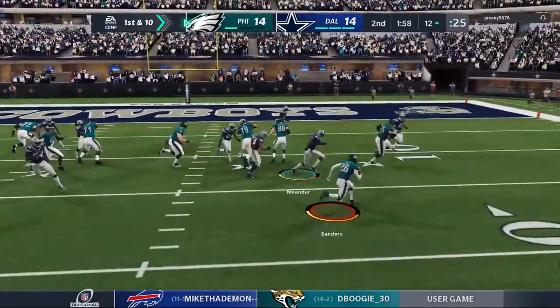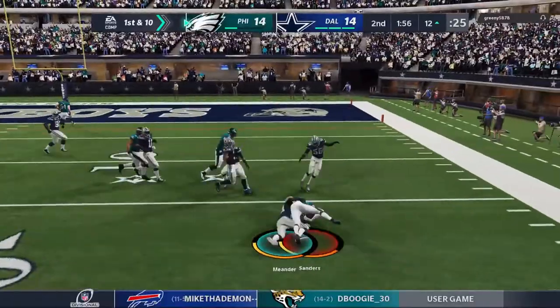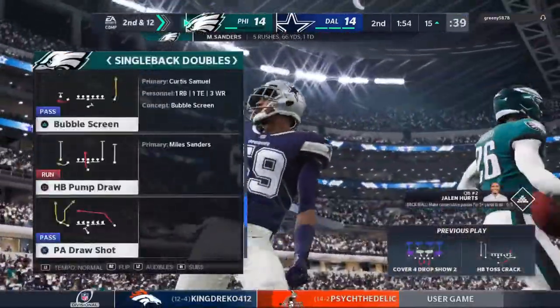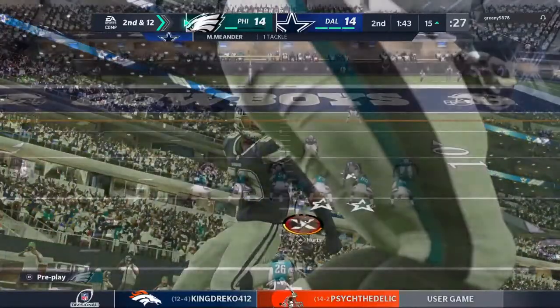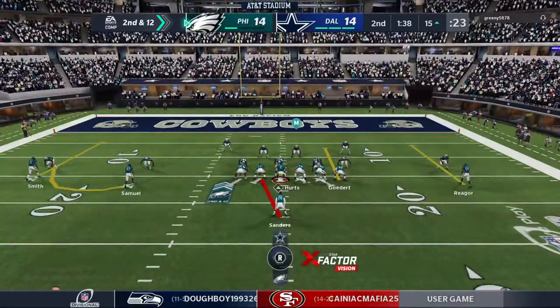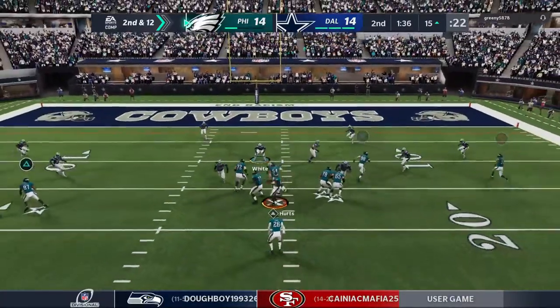Here comes Sanders on the toss right. And this play goes nowhere, losing yardage back to the 15. 2 yards the loss, second and 12. A rare misstep on that last play because the drive has been strong, but now it's second and 12.